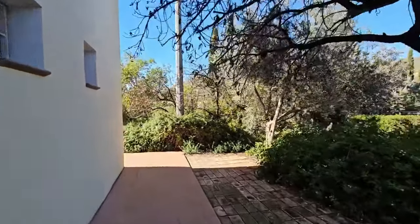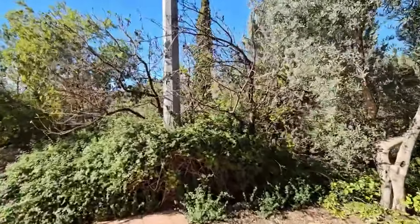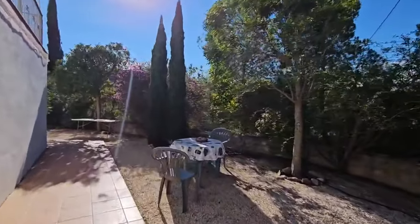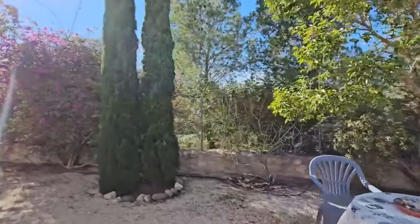Go back around here now. It's a lovely little area just to sit and have a cup of tea in the morning and your breakfast if you want it. Nice little quiet area.